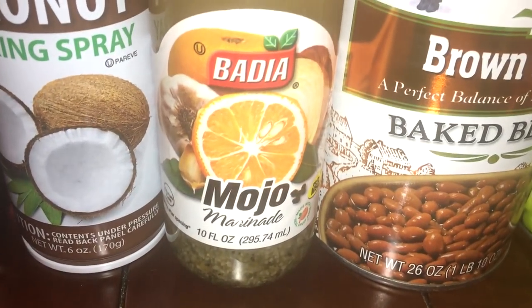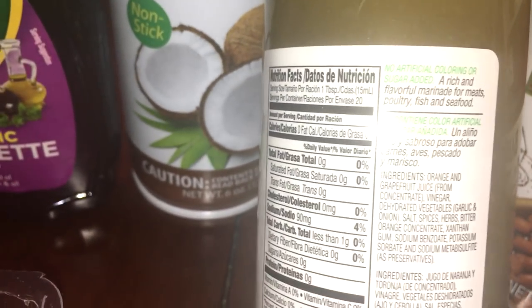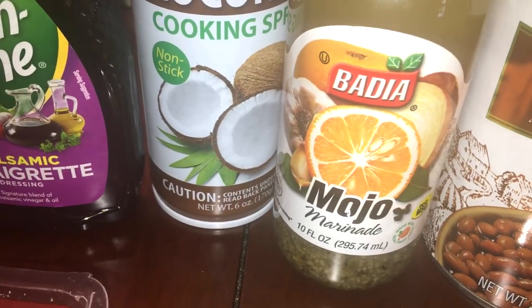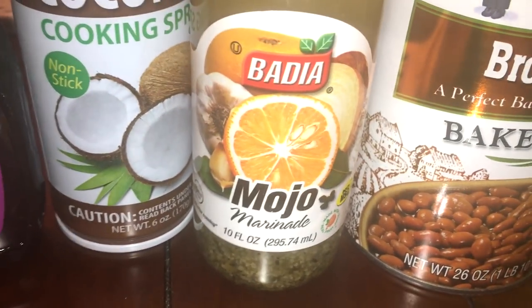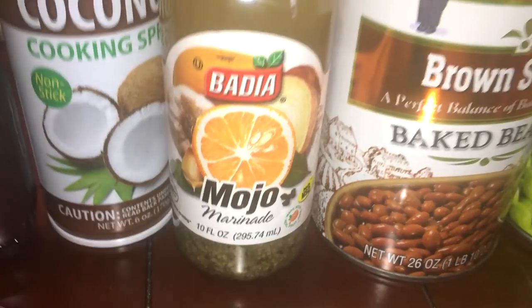And we also found this mojo marinade, and it is a citrus base. Let me turn it around here. I don't know if you can see any of those ingredients, but it's basically like an orange, vinegar, garlic, seasonings. My daughter really loves a simple grilled tofu, and I usually just put salt and pepper and lemon juice. We just thought this one might be something different that we could put on it and give it a try. And I have seen this brand many times in the grocery store for a much higher price.